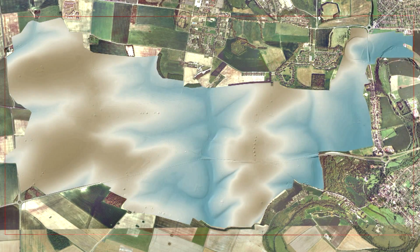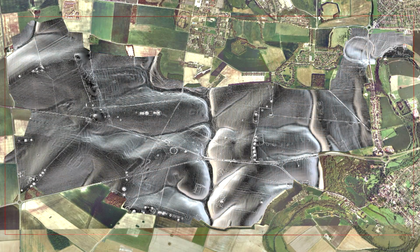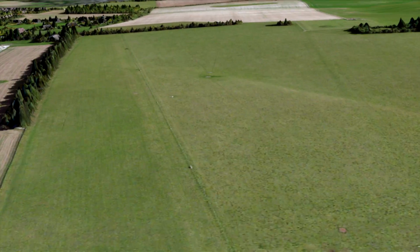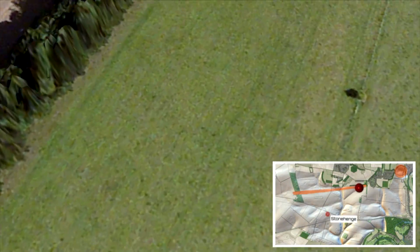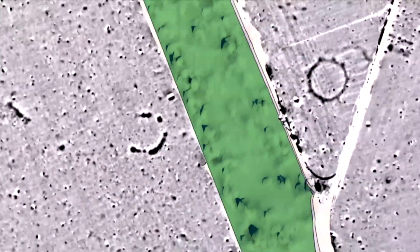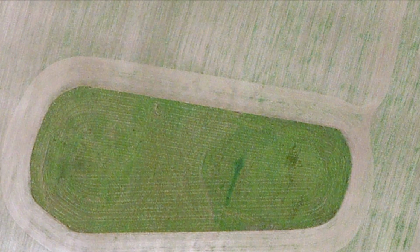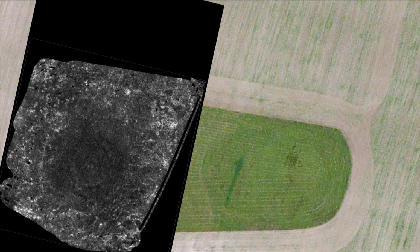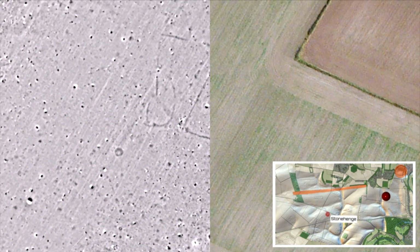This project has shown that it is not possible to appreciate the significance of Stonehenge itself without understanding the landscape around it. The high-resolution survey of the known monuments around Stonehenge has significantly increased the level of knowledge about them, in many cases allowing us to identify different phases of construction and presenting quite different interpretations to those previously held.